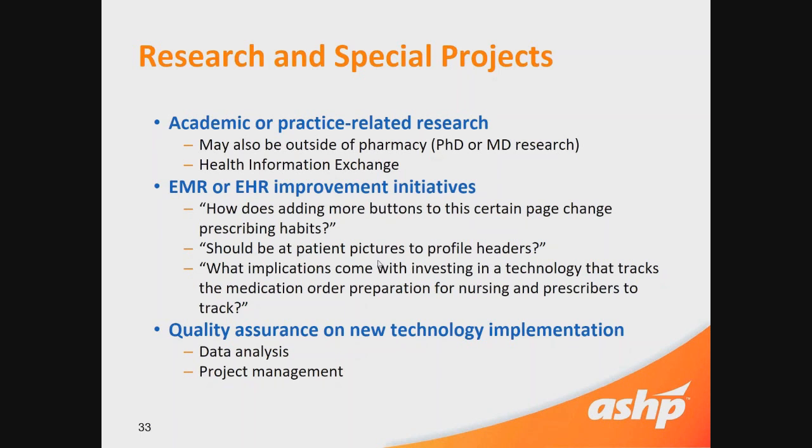As well, it could also just be quality assurance on a new technology that you have just implemented. So maybe analyzing data on a new infusion pump that your institution just bought that has these new features, and how that has impacted the practice. And then as well, I'd caution that there are a lot of concepts in project management involved with this, because a lot of times with new technology, the project management team is involved in implementing these.